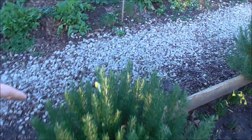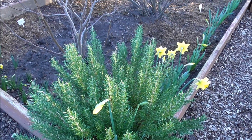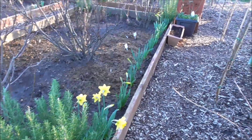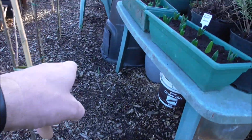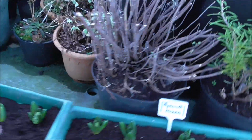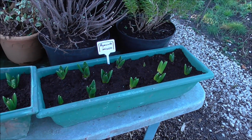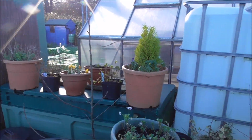There's actually a daffodil coming up in amongst the rosemary. Obviously the daffodil was there before the rosemary, but all along the back here there are all the daffodils, and right along the back of the orchard here all the daffodils are coming up along here. And since we're here, let's have a look at these hyacinths. These are two planters full of hyacinths, and there's some crocuses there that have come up.